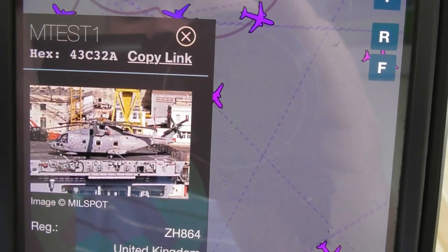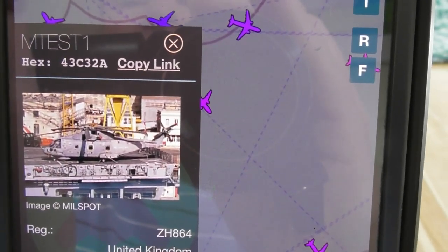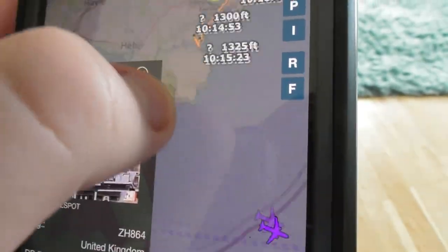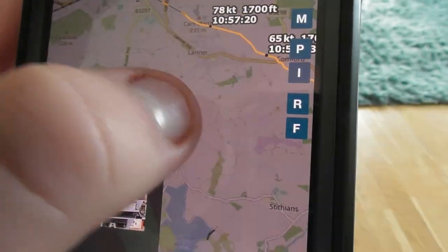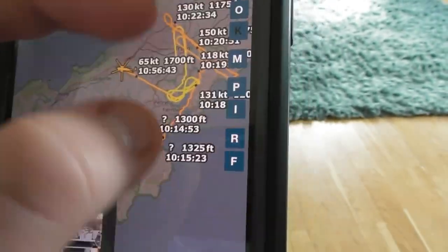Okay, so yes, this is the Merlin Mark II that we've just seen this time. This is now the military Merlin Mark II that we see this time anyway. So yeah.